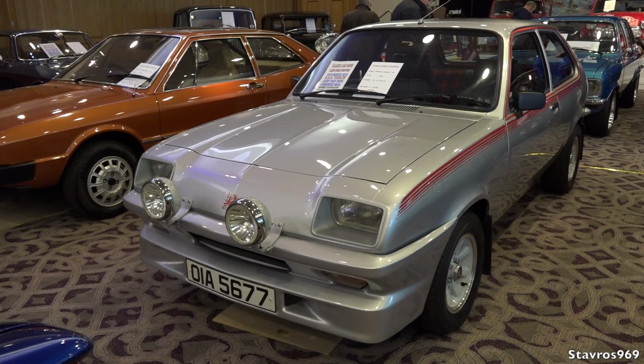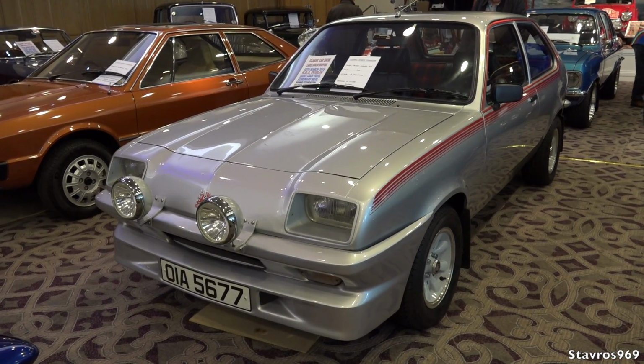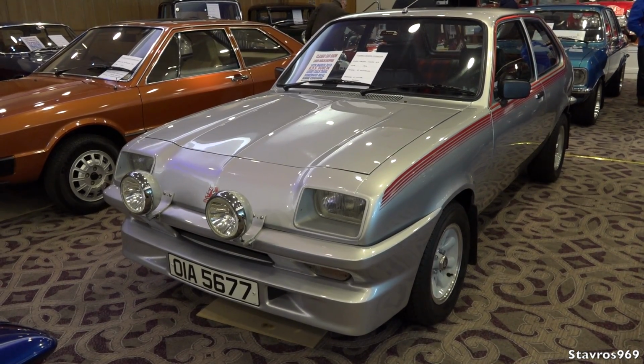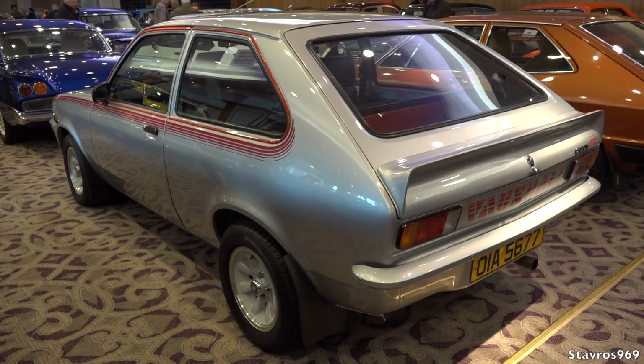Let me speak about this 1979 Vauxhall Chevette HS. It has been presented to us in this condition, an absolutely super car in silver. Lovely car indeed.